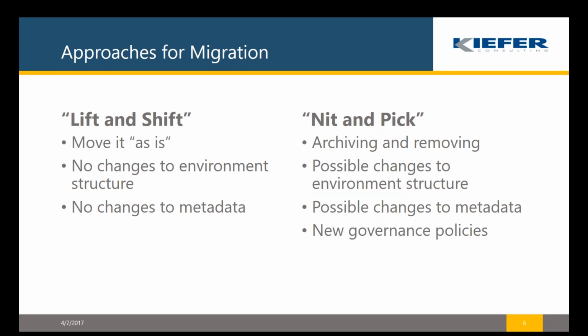A lift and shift approach is exactly what it sounds like. You're moving everything as is. You're just lifting it from one environment and putting it in another. So typically, there's not going to be any changes to your environmental structure. There's not going to be changes to your metadata or your content. You're just moving everything, the good, bad, and the ugly, into your new environment.